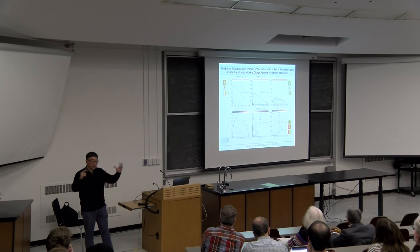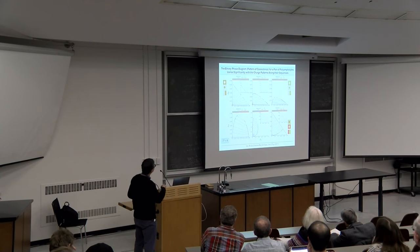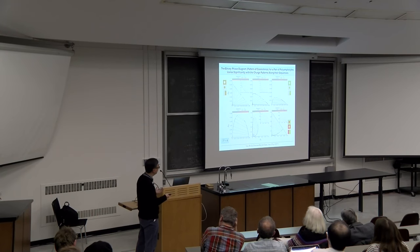So we look at six pairs of sequences. These are the sequences, and these are the SDE values. The SDE values for these are pretty similar, about 16 and 17. And these SDE values are very different, 16 and 0.41.